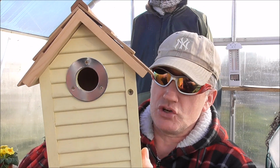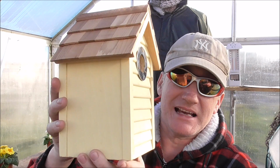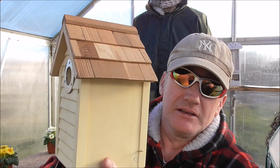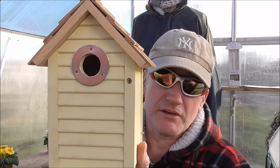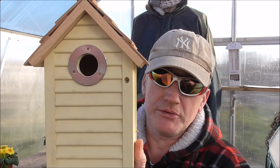Simple enough. Well, it looks really difficult to make. It looks a nice piece. It looks beautiful. But I can actually make these quite easily myself, so we can stick a few of these up around the allotment.